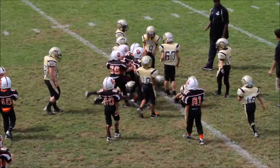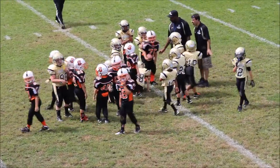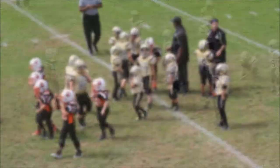Boston Leifer on the carry up the middle. He'll be close to a Viking first down. And he's got it. 1st and 10, Vikings. Leifer with the 5-yard carry.